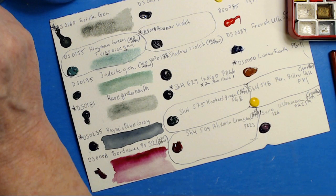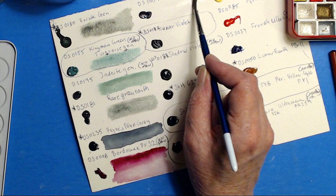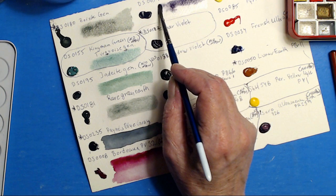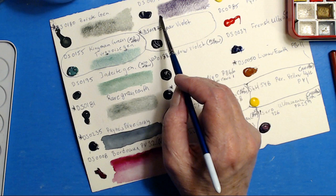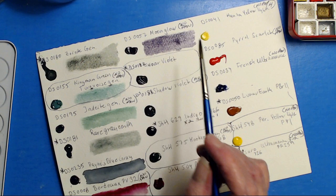Here's one with an interesting name. This one's called Moon Glow. Oh, look. Purple. That is an aubergine purple. Oh, my. Eggplant. Oh, that is gorgeous. Sorry, I'm playing and I didn't realize I was off the screen. Lovely, lovely, lovely.